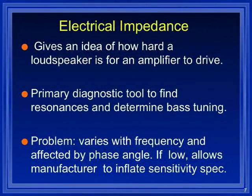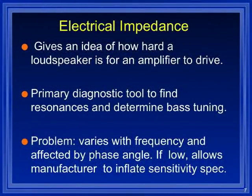I then measure the electrical impedance. This shows how hard the loudspeaker is to drive. As I said, 2.83 volts when I measure sensitivity is equivalent to 1 watt into 8 ohms. But what a lot of manufacturers do is actually make their loudspeaker a 4-ohm speaker. So at 2.83 volts, the speaker is sucking 2 watts instead of 1. So you get a 3 dB boost in apparent sensitivity. It's also the first test I do because it's really diagnostic for a loudspeaker. It tells me what kind of loudspeaker it is and gives me the first indication if there are any problems.